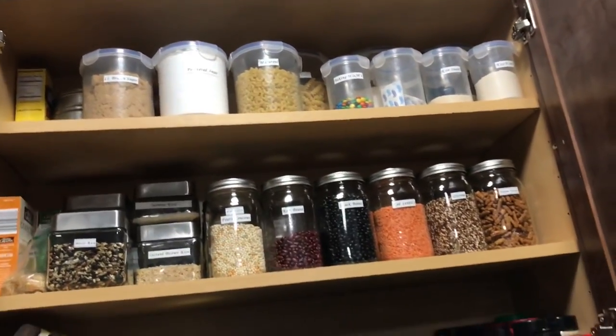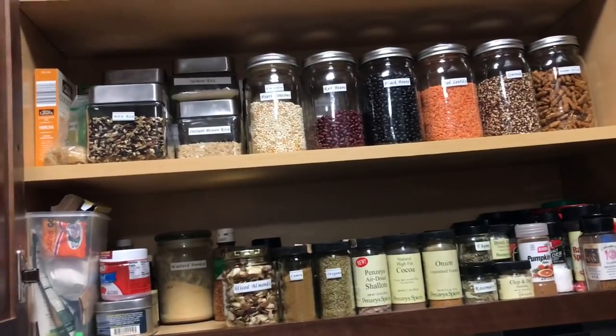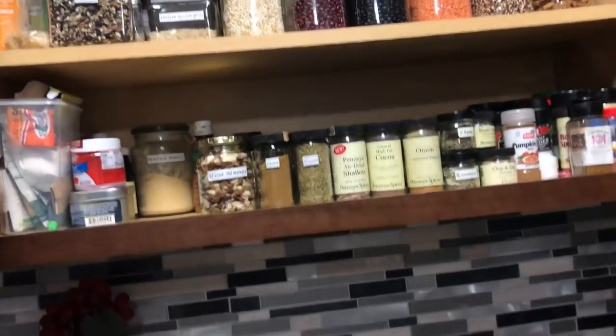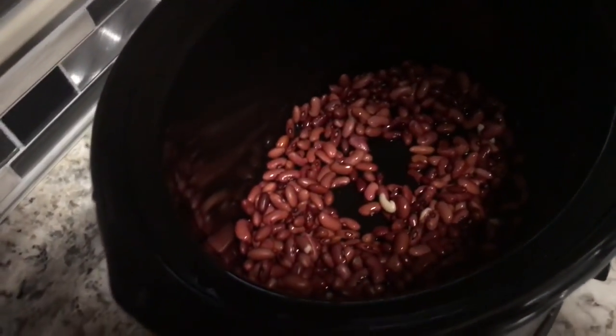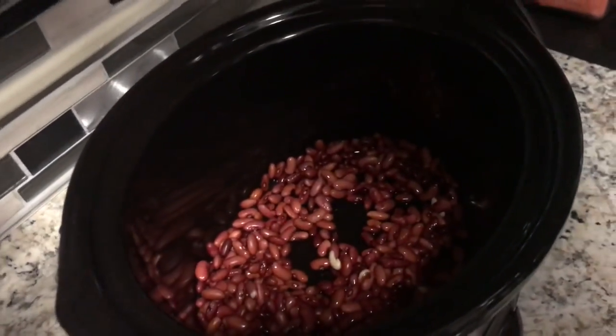Okay guys, I'm all done. All of my spices and dry goods are put away. Super neat. Oh, it just warms my heart. So now I'm about to make some crock pot red beans. I cleaned them yesterday. I soaked them in the fridge overnight.